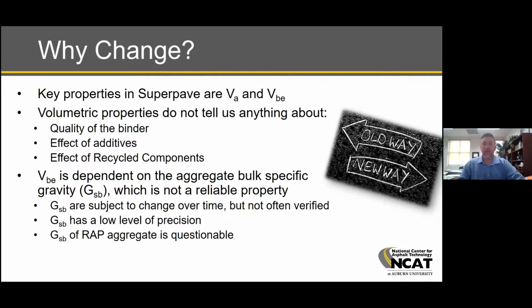But those volumetric properties don't tell us anything about the quality of the binder. They don't tell us anything about the effects of different additives that we may be putting in there, or the effects of different recycled components. Basically, it's really just looking at specific gravities. So we've got, you know, the mass of this and the mass of that, take that through and come up with our volumetric properties that way.